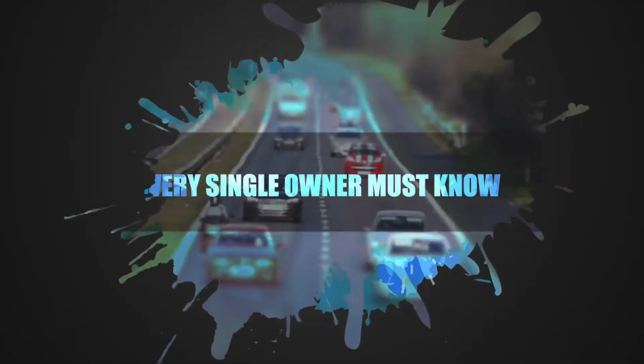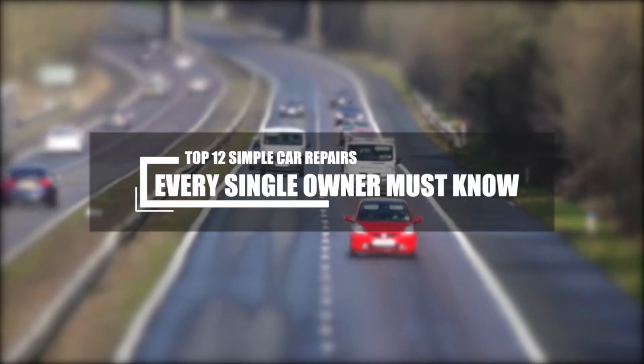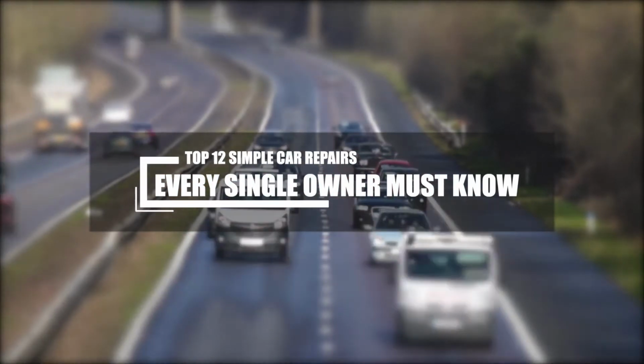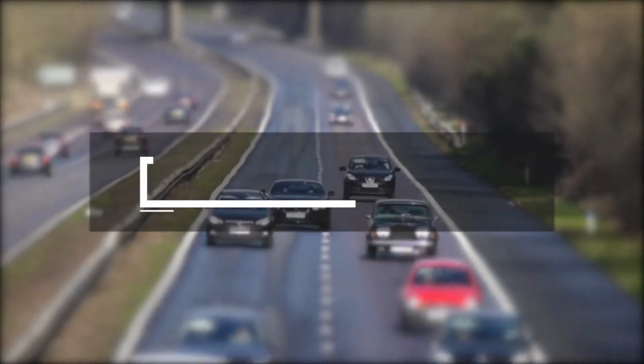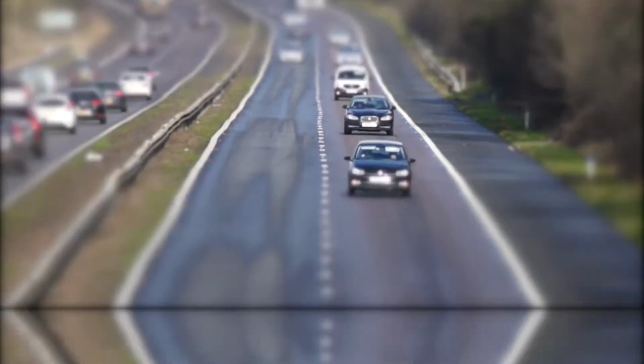Top 12 simple car repairs every single owner must know. Cars are machines, and no matter how much you love it, it will break down soon.